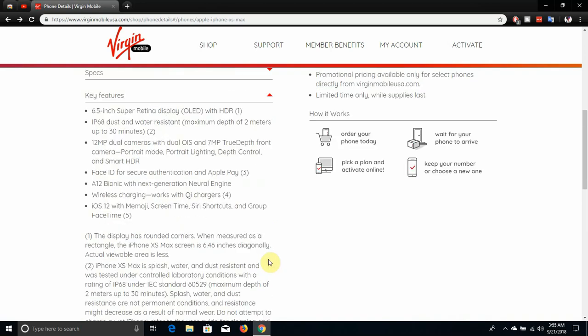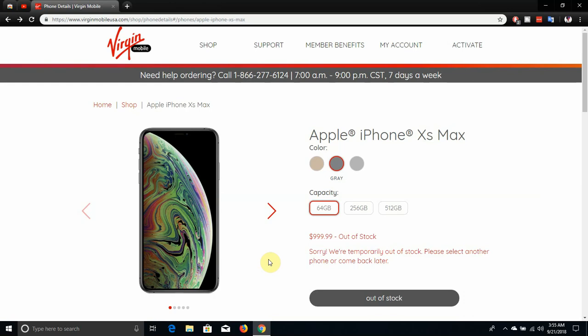So yeah, there it is, guys, the iPhone XS Max on Virgin Mobile. It's available in 3 colors, and also available in the 3 storage options. It's currently out of stock right now, but hopefully Virgin Mobile will have them back in stock very soon.